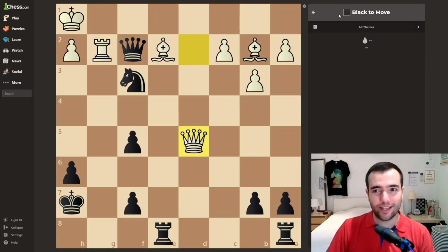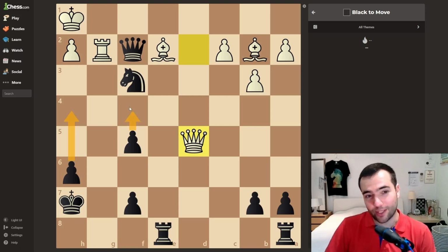So here we can see it tells us it's black to move. We're seeing the board from black's perspective. This is the 8th rank. You can see the number 8. So it's always important, first of all, to orientate yourself, meaning which way the pawns are going, basically. So we're going this way, and let's start the process.